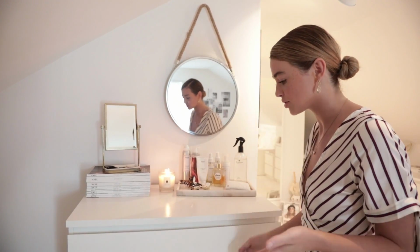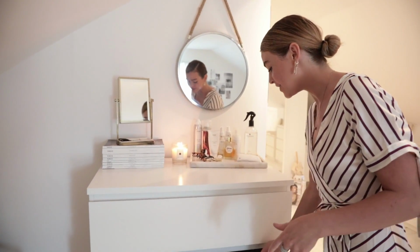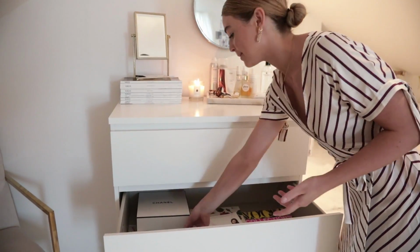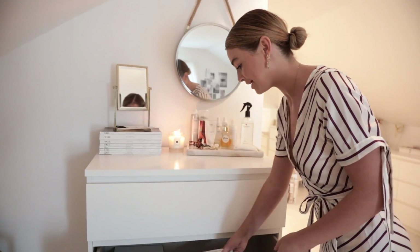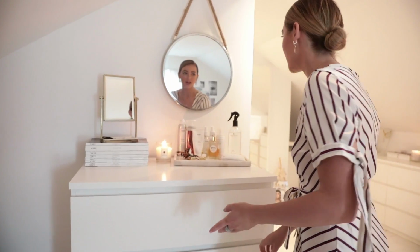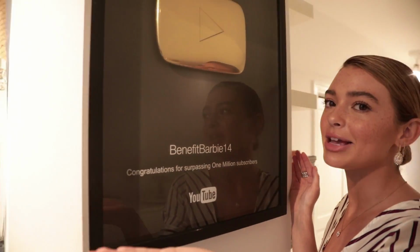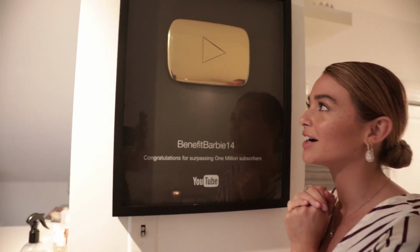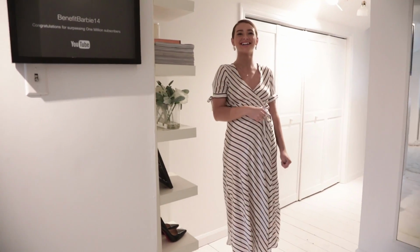And yeah, so these drawers are really random. The bottom is an overflow of skincare products. This one is just a bunch of books. I have all my devotional books in here, my ballet books in here. I have a bunch of random stuff in here. We have my little plaque, my 1 million play button friend right here. So when I wake up in the morning, I see it and I go, yay. Okay, we can go to the next room now.